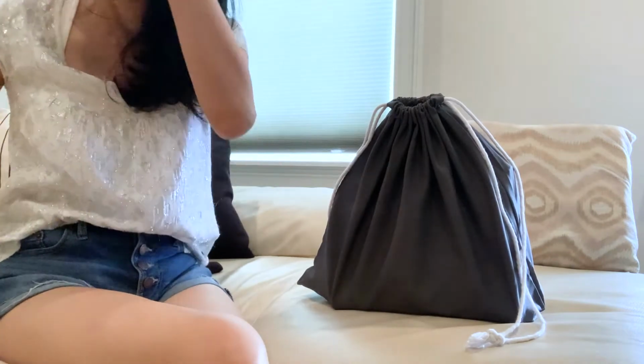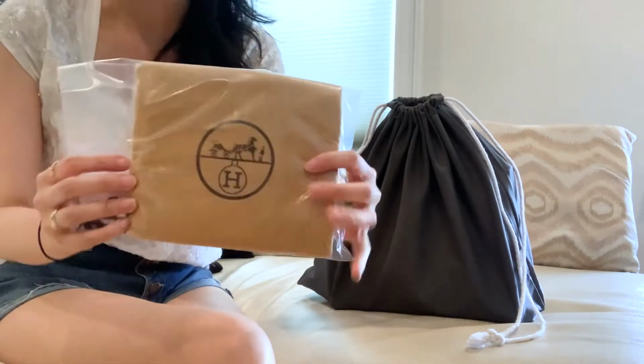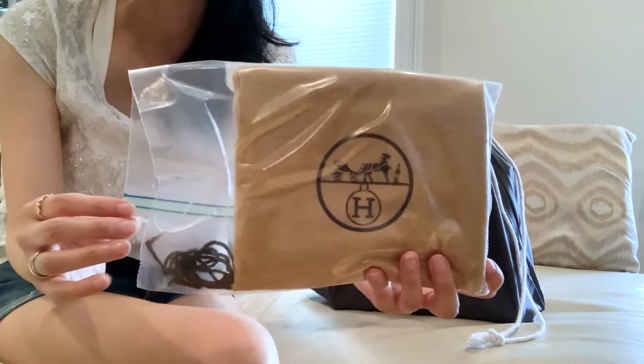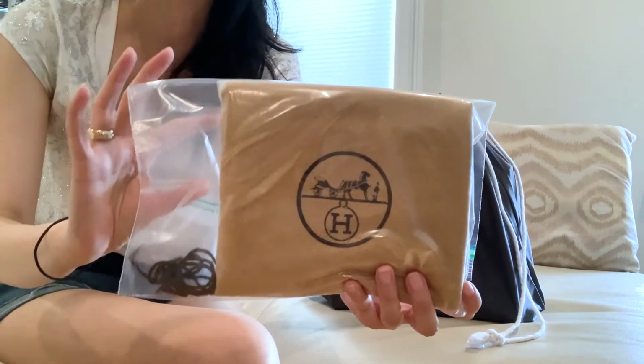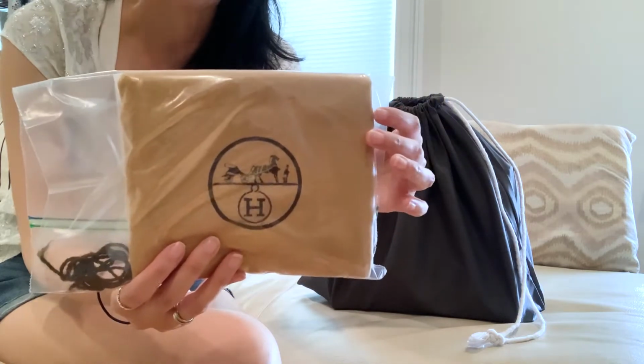Ooh, I'm so excited. Just to give you a hint first, here is the dust bag that it came with. And yeah, it's a vintage Hermes piece. I'm super, super happy to have found this and grabbed it right away.